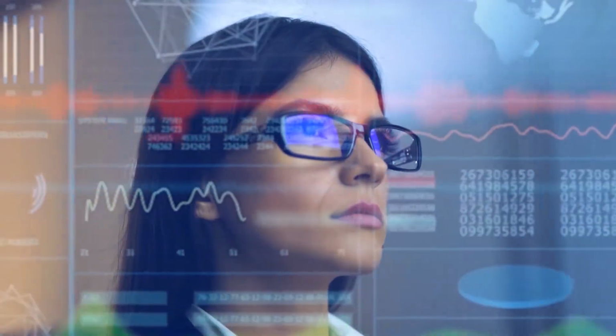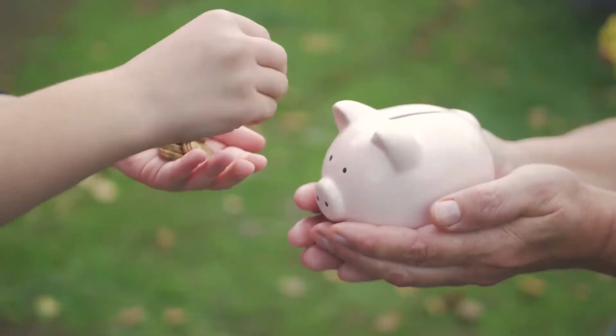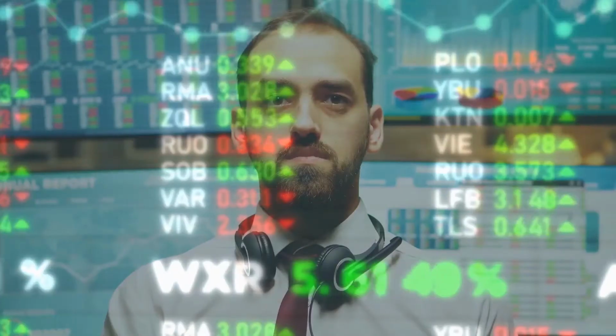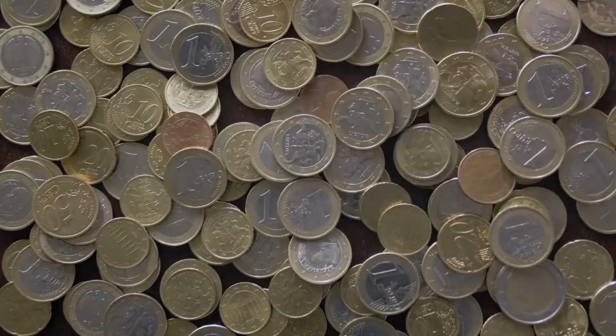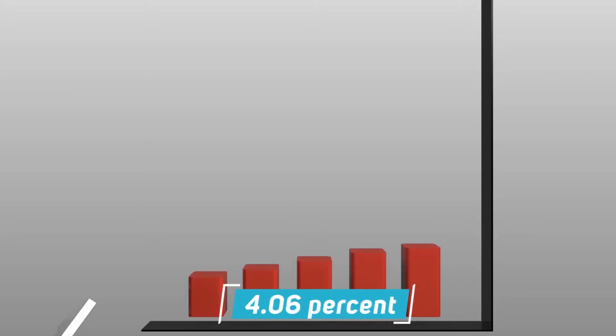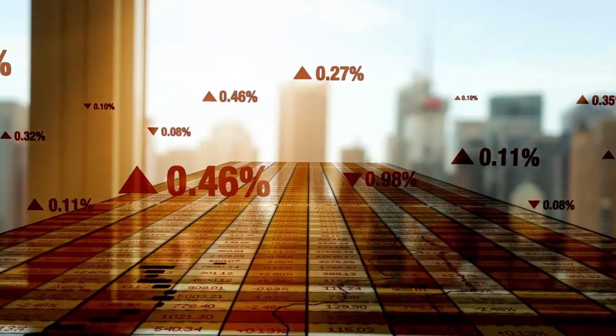Next up in line at number 2 is Impax Global Equity Opportunities Fund. This fund invests in companies that the managers believe will benefit from the transition to a more sustainable economy. A majority of its holdings are in Microsoft, which has the highest portfolio holding of 4.06%. And as I've always said here, Microsoft will never disappoint when it comes to consistent returns.